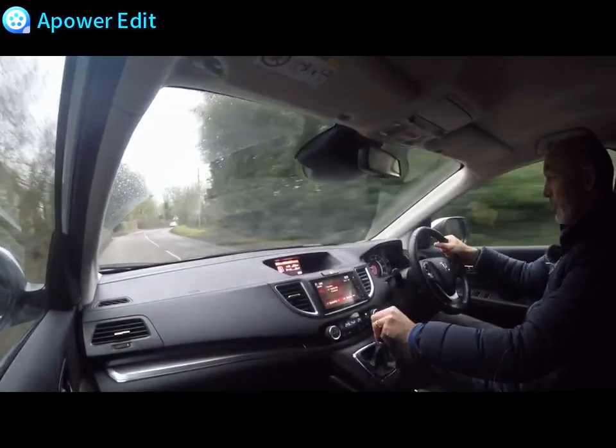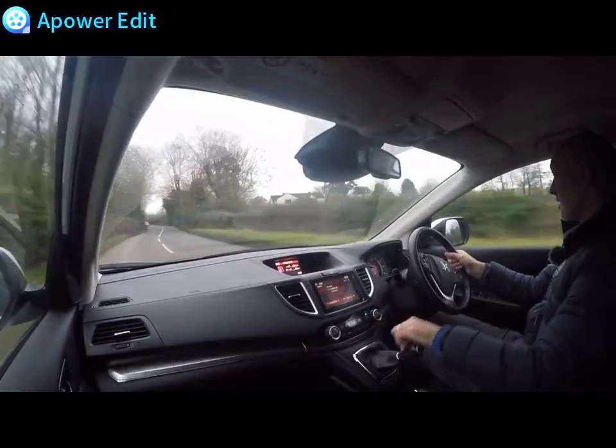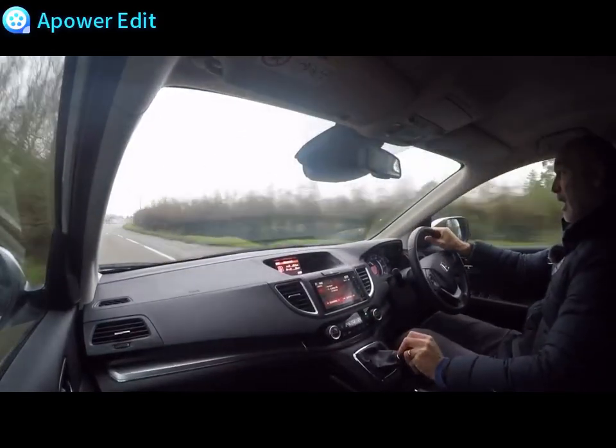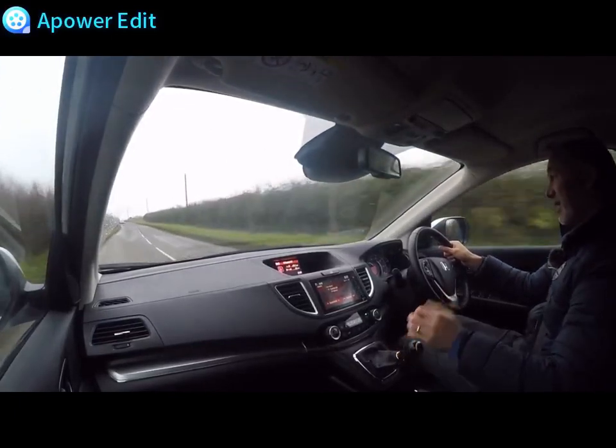Engine then feeds through clutch into gearbox. Clutch on the car absolutely perfect. Bite point is exactly where it's meant to be, and it's lovely and smooth and positive in actuation. Gearbox in the vehicle, simply fantastic.